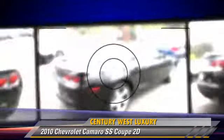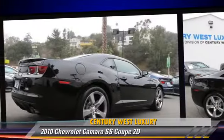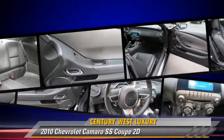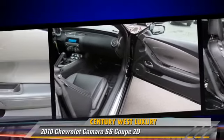Safety features include front and rear side airbags, StabiliTrak, and four-wheel ABS. Comfort and convenience features include leather seats, premium sound, and Bluetooth wireless.